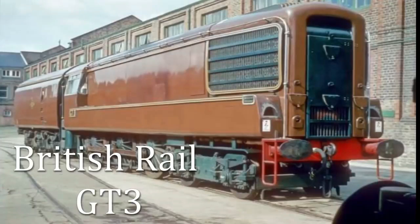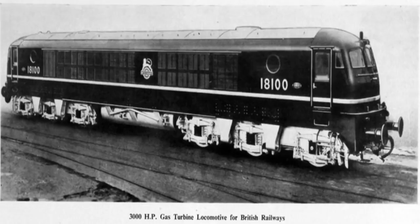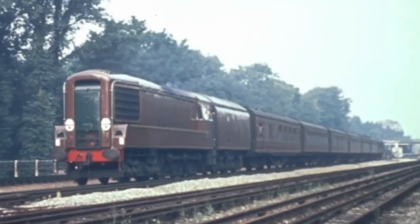In the early 1950s, effort was expended to determine the viability of using gas turbines as a means of producing motive force in a locomotive. GT3, which stands for gas turbine number 3, followed on from its predecessors' units, 18000 and 18100, as gas turbines number 1 and number 2. The GT3 was a prototype mainline gas turbine locomotive.